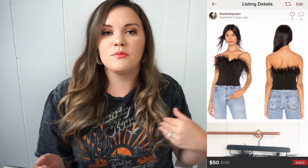And I also thought this might be a little bit harder to sell because it's kind of fancy, honestly. It has feathers across the top. It's really cute, but it's something you probably would dress up in. So I've been noticing a trend in casual styles selling better for me, but this actually sold in just 2 days. So this is an LPA top. It's like a crop top, and it had the feather embellishment across the top.